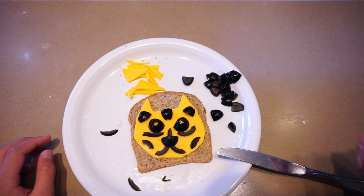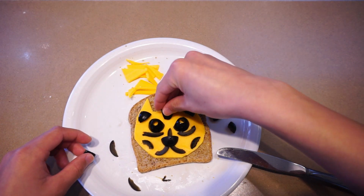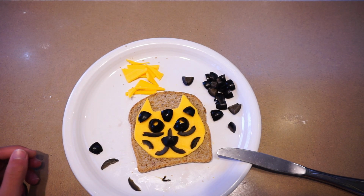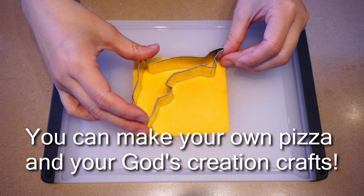Moo moo moo. God really cares for us. God made the cows for us. So we have milk and yummy yogurt, butter, and some cheese. Oh, goodness, ice cream. Yum, yum.